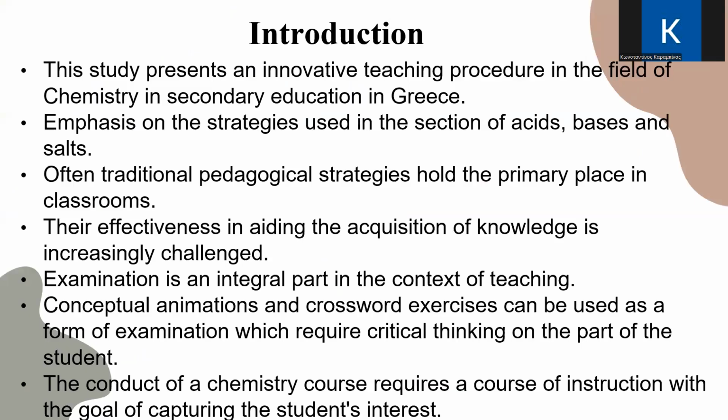This study presents an innovative teaching procedure in the field of chemistry in secondary education in Greece, with an emphasis on the strategies used in the section of acids, bases, and salts. While traditional pedagogical strategies hold the primary place in classrooms, their effectiveness in the enhancement of the knowledge of today's students and promoting deep understanding is increasingly challenged.